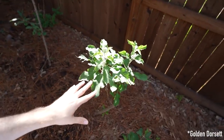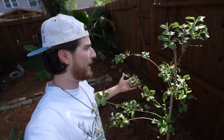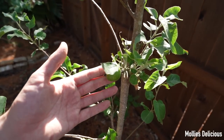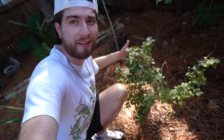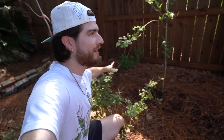You have my Anna apple, which is super small. I had to chop the living hell out of it because it looked diseased. And then I have yet a third apple tree. I don't even remember what this one is, man. At least not off the top of my head right now. But I have a video of me planting it, so I can put that information right here. And we have a Laura petalum that is green, definitely not purple. And I have a Cape honeysuckle in the back.